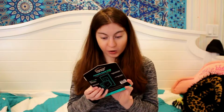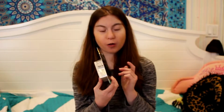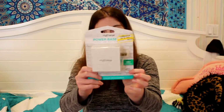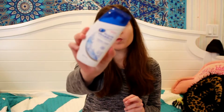So the first thing is this power base wall adapter. You can see this is from the brand My Charge. I actually looked it up on the internet recently, and I found out it retails for like $30, and I got it for like $10 on sale, clearance. The reason I got this is because it has 3 outlets, and I need one that has multiple outlets when I go.